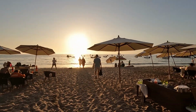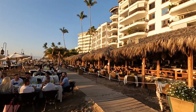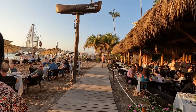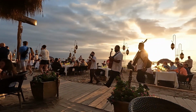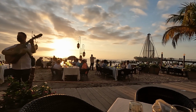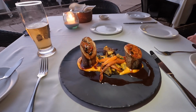But if you're looking for some tasty food with tables right on the beach, make sure to check out this place here with the thatched roof. It's called La Palapa Restaurant and has tables on both sides of the boardwalk. We got the perfect table right beside the boardwalk, directly in front of the incredible sunset with a nice view of Los Muertos Pier.